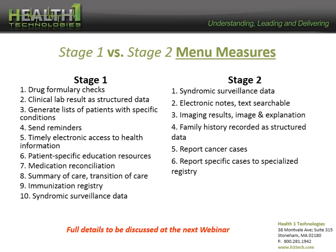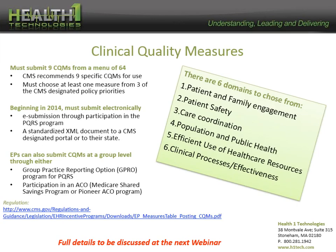Clinical quality measures, again, we will talk about in more detail in future webinars, but we basically have to pick from certain domains. They have to be submitted electronically. And if we do have large groups within organizations, they can do this, whether it's part of GPRO, which my larger groups are probably familiar with, or if you're in an ACO, there are some opportunities. We will discuss these in more detail in future webinars, but for today, we just wanted to let you know that there are changes.